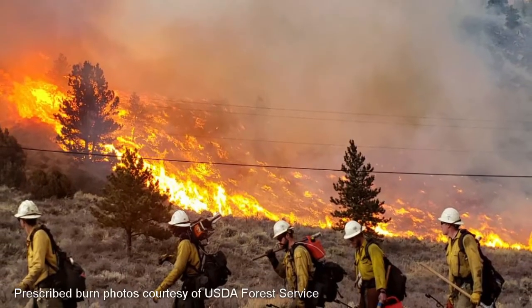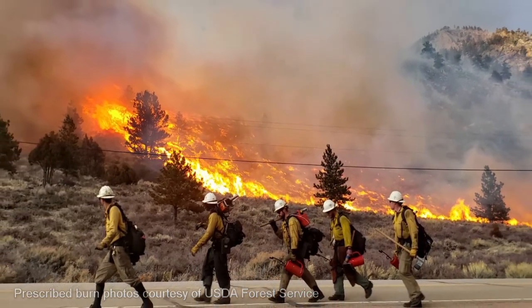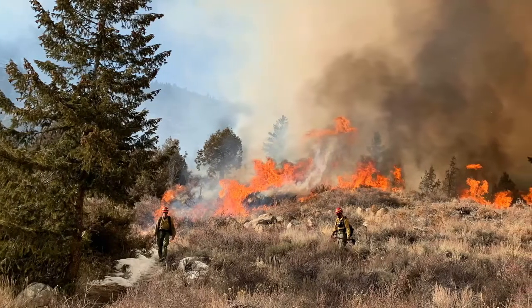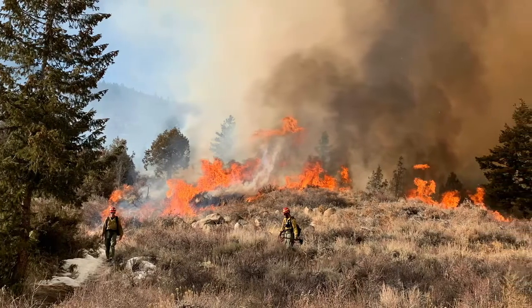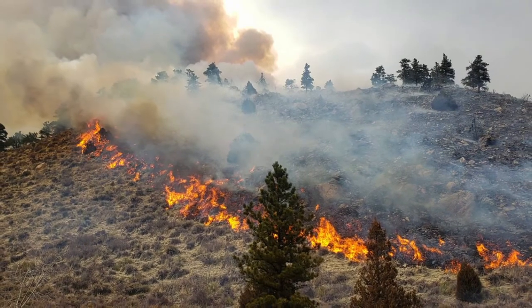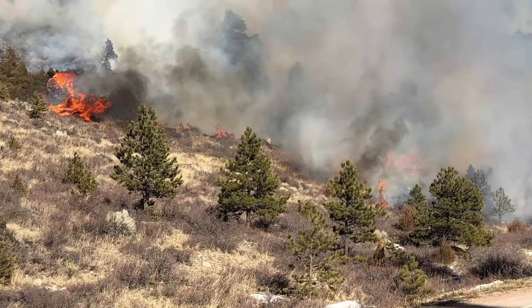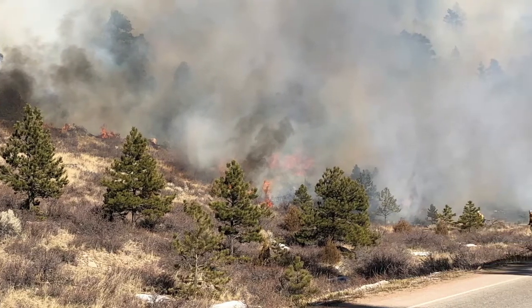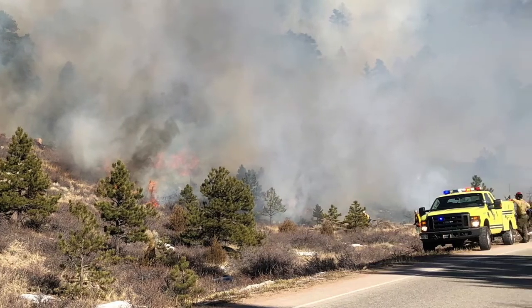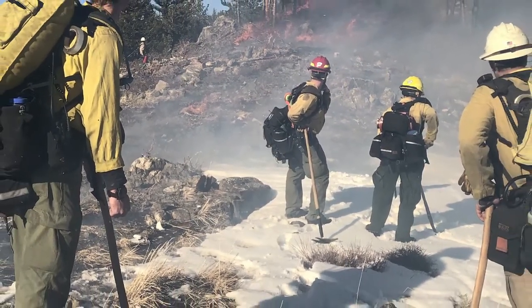When a prescribed fire is implemented, it not only opens up the spacing from tree to tree, but it also removes the fuels from the surface where the fire typically spreads, and removes that transmission from the surface into the taller canopy, and ultimately reduces overall intensity and spotting potential.